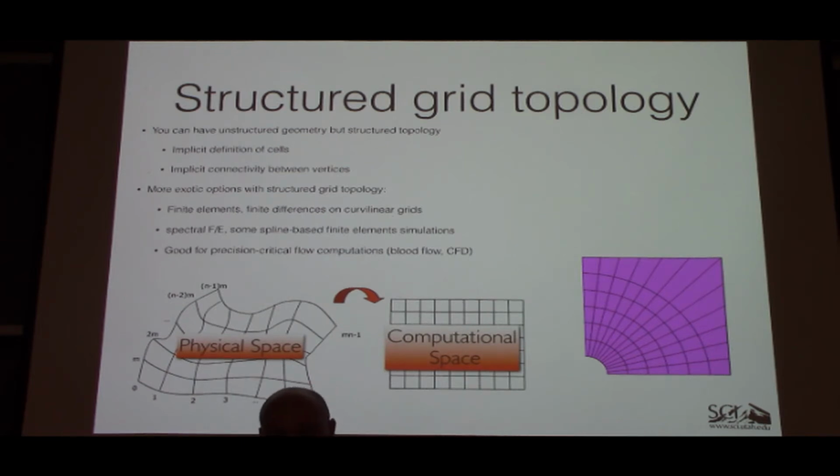A good example of this would be a finite elements or finite differences simulation on a curvilinear grid, where in space the points are going to spread out, sort of like in this image. But the topology of the simulation would be completely structured. So it's really just a big grid, and the cells just happen to be stretched in a certain way. And there are even more clever ways of doing this than curvilinear grids.